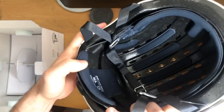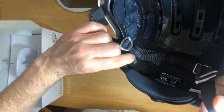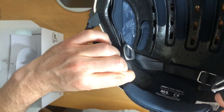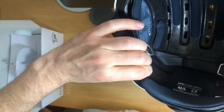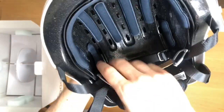But I assume that is anchored into the helmet probably here. It feels like a couple of EVA blocks blocking in this urethane foam. So I'm just assuming that is covering some kind of a fastening of this part.